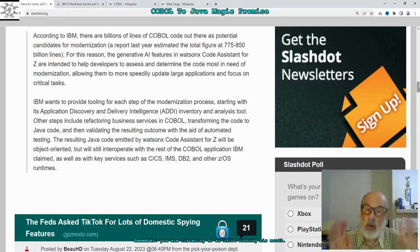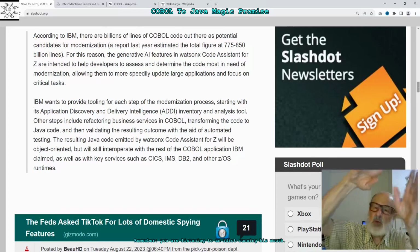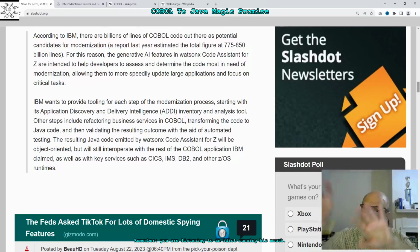Other steps include refactoring business services in COBOL. What's refactoring? Taking the way you did it, build it out how it is, the steps are logically, and then ask, in view of modern needs, could we streamline this or does it need to have some changes to the steps to go from A to the end B in doing a transaction of a certain kind?